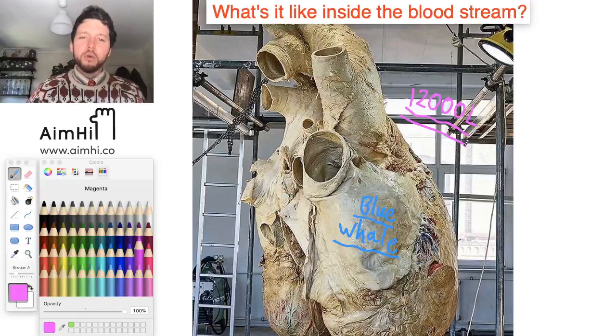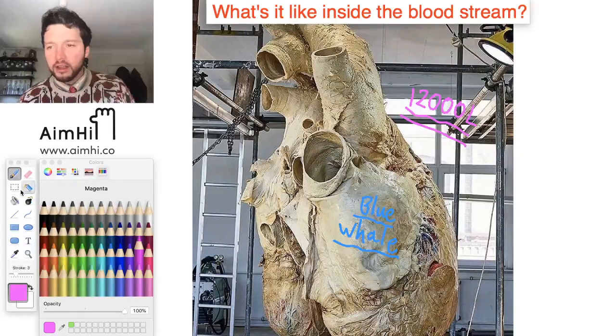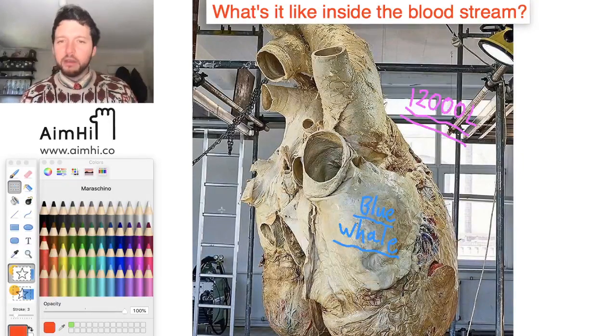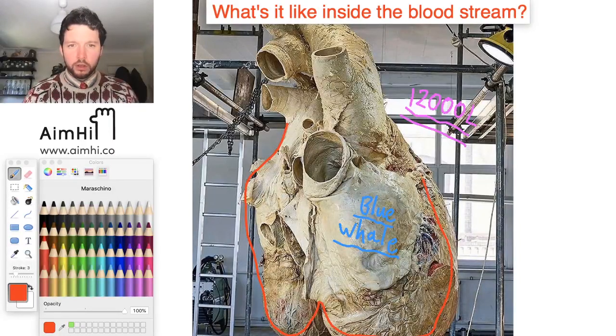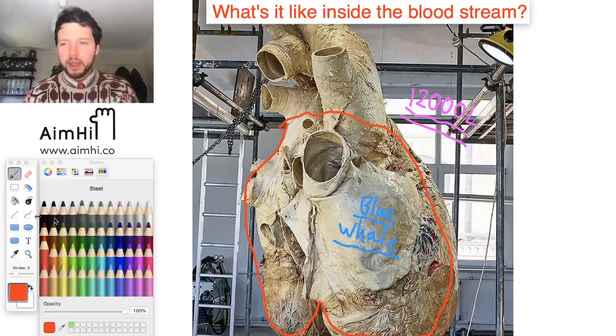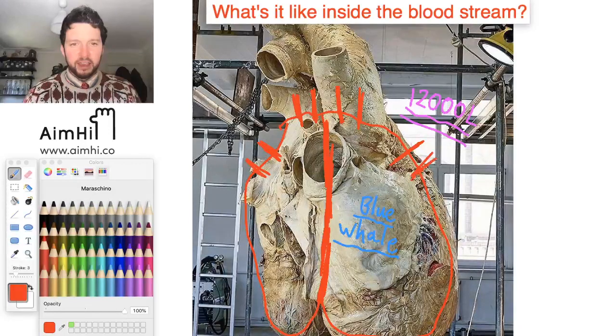So do you guys know how the heart works in terms of the different sections? I'm just going to draw it on top of this heart. This blue whale heart is similar enough to a human heart. So let's give it its sections, and then let's give it a gap here. There's an entryway. We'll split it down the middle. And then we'll have another exit around the top, and another entrance here.